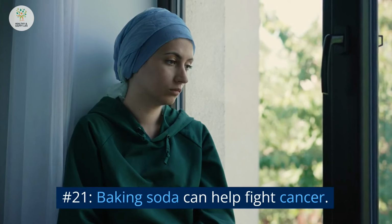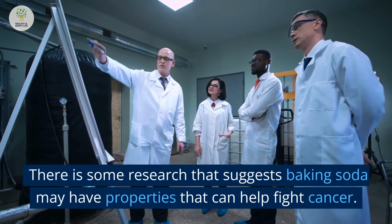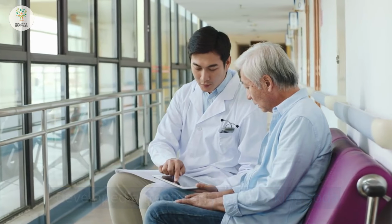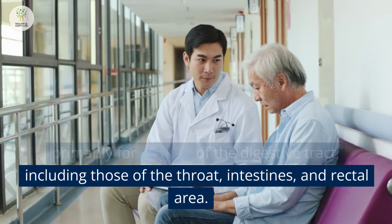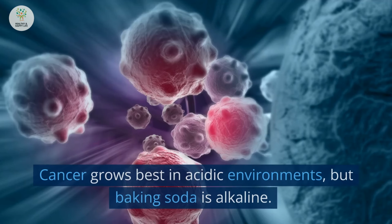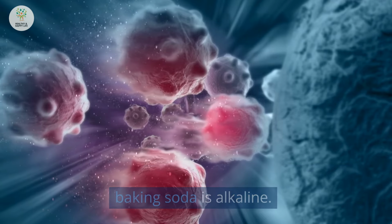Baking soda can help fight cancer. There is some research that suggests baking soda may have properties that can help fight cancer. Although it is not a cure, an oncologist in Italy has developed a treatment using baking soda primarily for cancers of the digestive tract, including those of the throat, intestines, and rectal area. It is important to be aware of this information. Cancer grows best in acidic environments, but baking soda is alkaline.